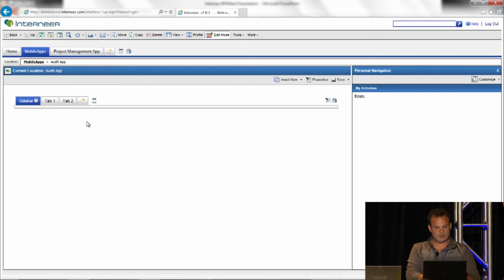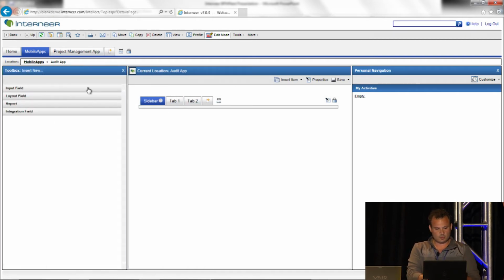There's a sidebar for the menu. There's a tab 1, tab 2, which represent the actual pages. And I still have a toolbox there.